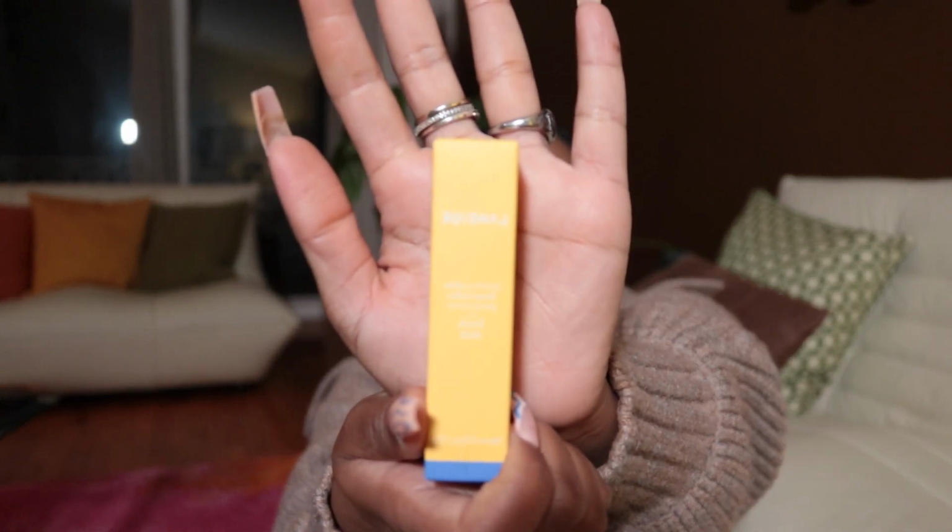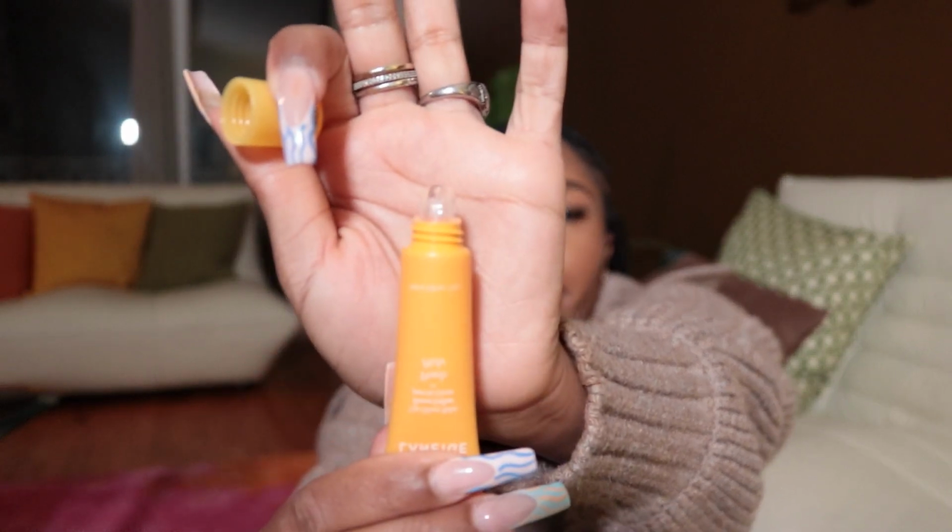And then next I have the Lineage lip balm, the glowy balm. So these are like lip gloss. I use this as regular lip gloss. I usually get the strawberry flavor, but I got peach this time because I heard the peach one is really good. So I can't wait to use it. I'm excited for this. The Lineage lip balms I think are $15, I want to say.